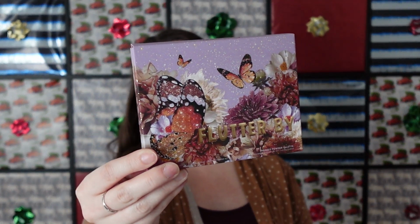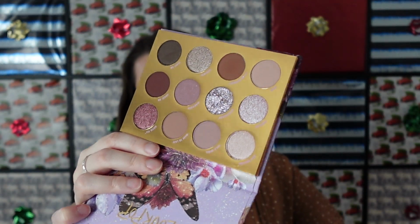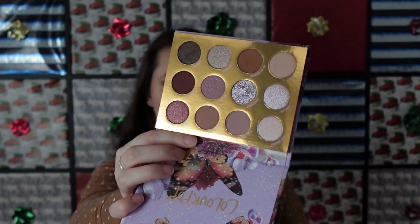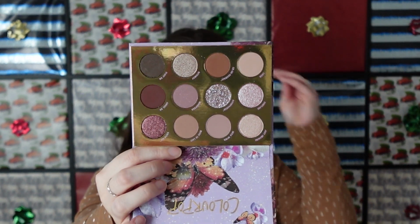Next up, we have also rolled in October 20th from ColourPop. This is the eyeshadow palette Flutter By. I had said that I originally bought this because of the packaging, and that is 100% true. I did also think that I would like these colors, but guys, this has been in since October, and I have not touched it. I have no excuse. I have no excuse this year. I just did not touch it. I just kept forgetting about it, kept on using other things in my collection.